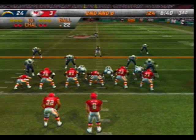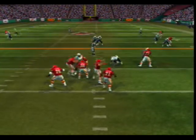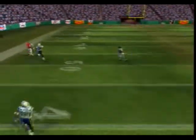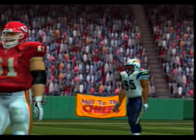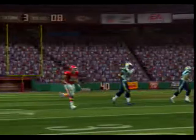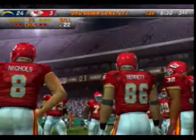Hobbs comes in motion. Watch your eyes. Stretch. Steps up. Going deep. Ooh, nearly picked off. Close to a big play by the defense. And it probably should have been a big play. He had perfect position to get the interception. He just dropped it.